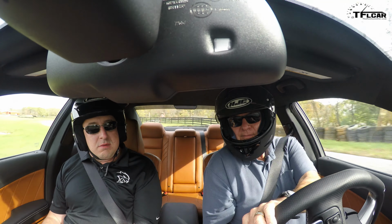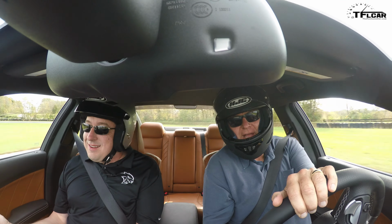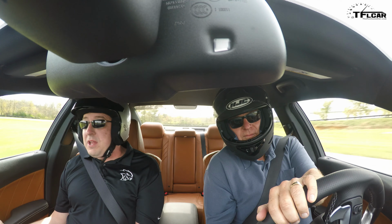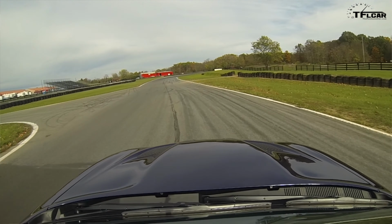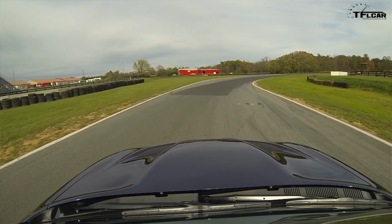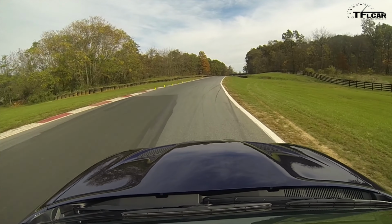And with our adaptive shocks, how much body roll you get, right? It's cornered pretty flat. It's really flat. And it does have less stiff sway bars than the Challenger. I'm trying to be really smooth. Oh, you're a little behind, though. You better get over online. There you go. Get her in. Then you can pull the trigger. Just make sure you brake at the bridge.